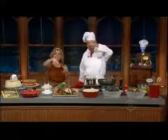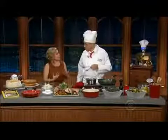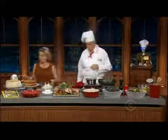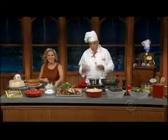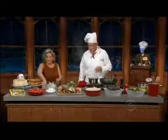One tip for keeping it juicy is to cook it breast side down. Really? So the breasts stay really nice and plump. I love it when women do that. Okay, so then... I thought you'd like that one. Okay. Yeah. So, moving right along.